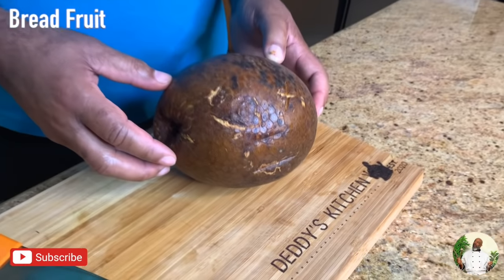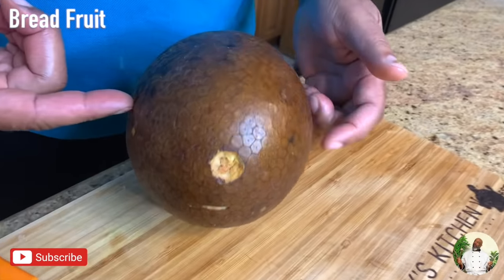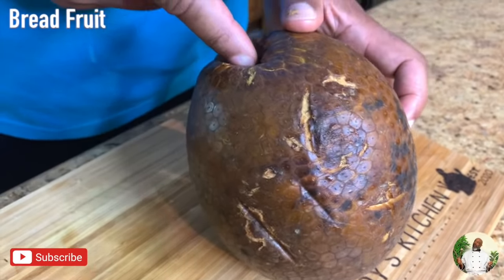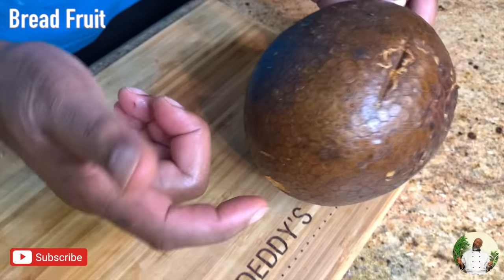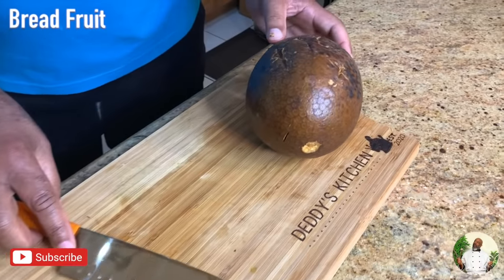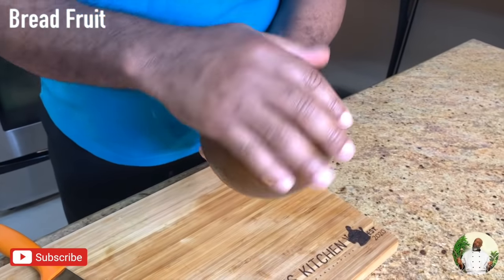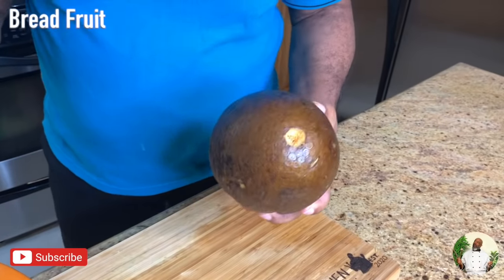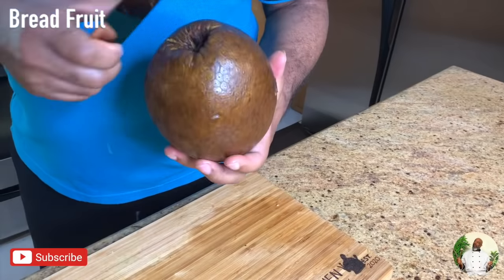So what I do, I bought a whole breadfruit, and I cut from here to the head, from the head to the bottom, with a knife. Now you're just gonna peel it. I put a little oil in my hand and I rub it, and then I put it in the oven. Just like that. So now I'm going to show you how to peel breadfruit.